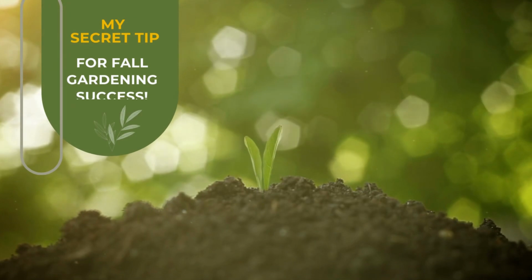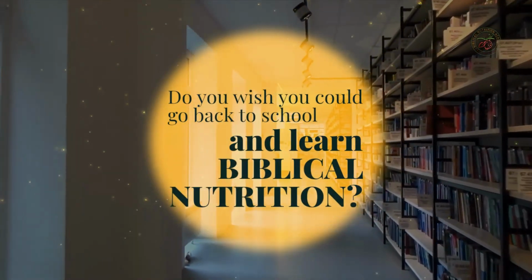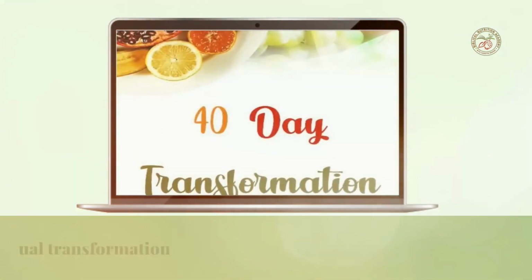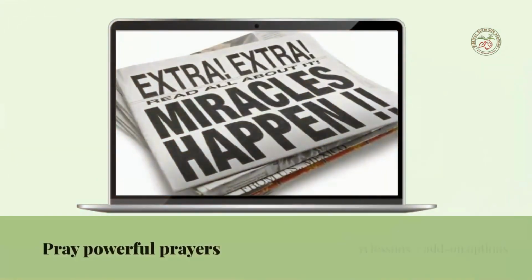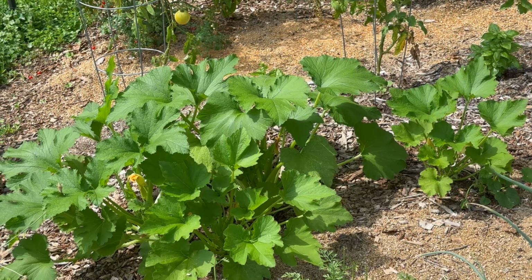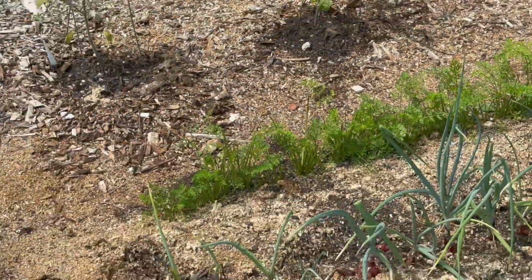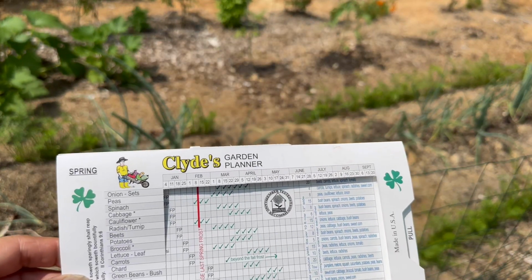Now let me share with you my secret tip that you want to learn today. Now, for my top 7, the top 7 need to be, what does your family like? You can see a lot of different things growing here in the garden, but let me show you my planter. So I have this, and I'm going to give you a link to it down below. This is called Clyde's Garden Planter.